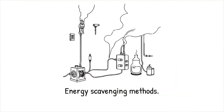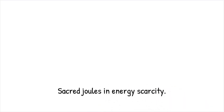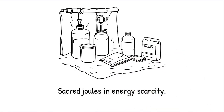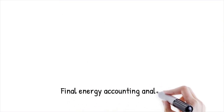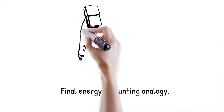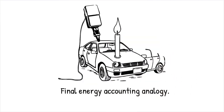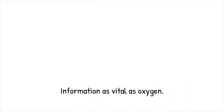Every joule becomes sacred. In one concept scenario, urine is processed via passive osmosis membranes to reclaim water, while exothermic chemical packs warm water stores during heating system failure. It's like dismantling the family car to keep a candle burning. It is the final accounting of what energy is and what it is for. As critical systems fail, information becomes as vital as oxygen.